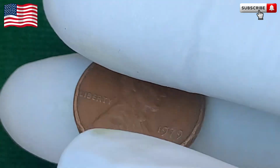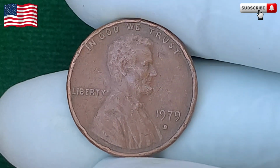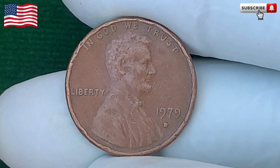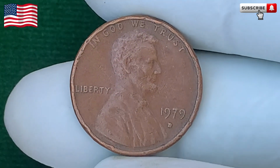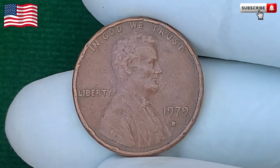In the case of the 1979 Lincoln penny, certain minting errors, such as double strikes, off-center strikes, or the presence of a rare mint mark, can increase its worth exponentially. Collectors who specialize in error coins will pay a premium for a 1979 penny that carries one of these rare minting flaws, making it a potential goldmine for anyone lucky enough to find one.